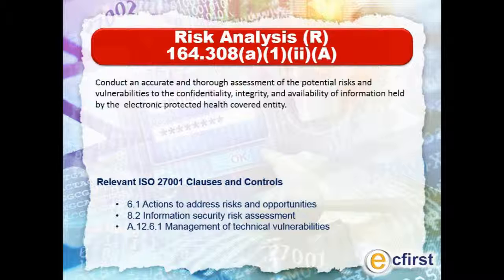Risk analysis is a required implementation specification in the HIPAA security rule, and in the planning section of 27001 there are specific clauses which address defining and applying an information security risk assessment process as well as a risk treatment process. So at the operational level, the organisation should perform security risk assessments at planned intervals, usually annually, but if you have a very dynamic environment, maybe more frequently. But certainly when significant changes are proposed or occur, then you should also consider redoing your risk assessments.